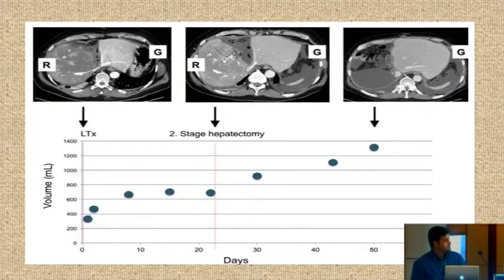He had ascites, which decreased in 14 days, and CT was taken on a weekly basis. And by post-operative day 23, an estimated graft volume of 700 ml was achieved, and a second stage hepatectomy was performed. You can see in this picture the initial CT and the POD 0 showing the graft and the residual liver. Slowly the graft increases in size, and finally, when it reaches this point, they took him up for the second stage hepatectomy.